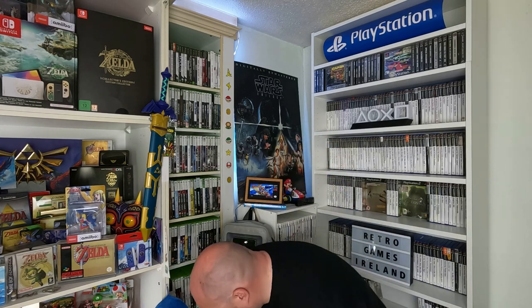Next out of the box, it's a Mega Drive game and it's Sonic Spinball. Now, I did play all the OG Sonic games on the Mega Drive back in the day, but I don't think I played Sonic Spinball. So we'll have to pop that in and have a go of it.